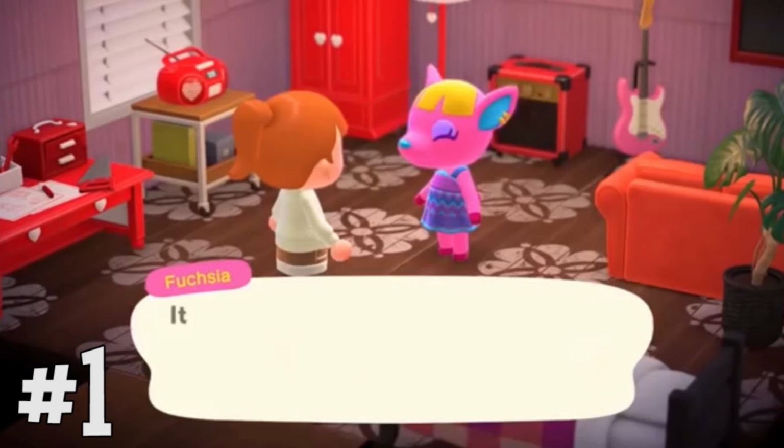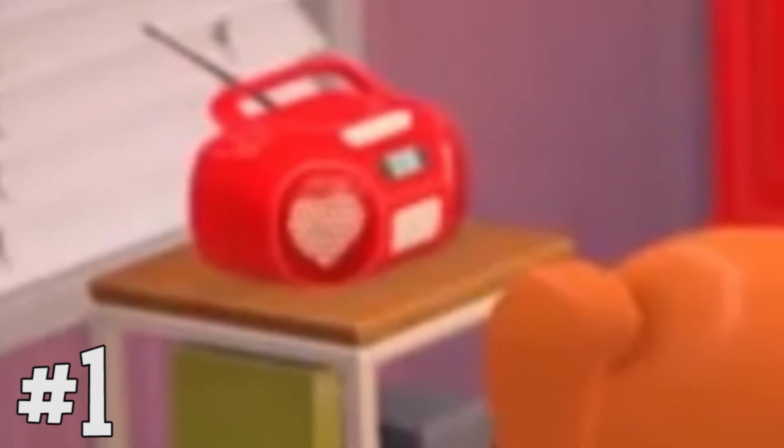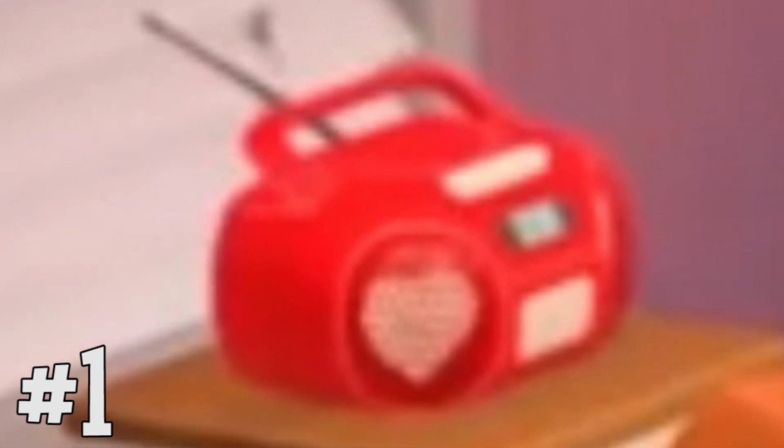Finally, the thing every Animal Crossing fan has been requesting since the dawn of time. Yes, it is time for number 1. They have finally added the Radio Disney channel to all stereos in the game. This is amazing. I will be listening to the whole soundtrack on repeat while I play Animal Crossing for the rest of my life.